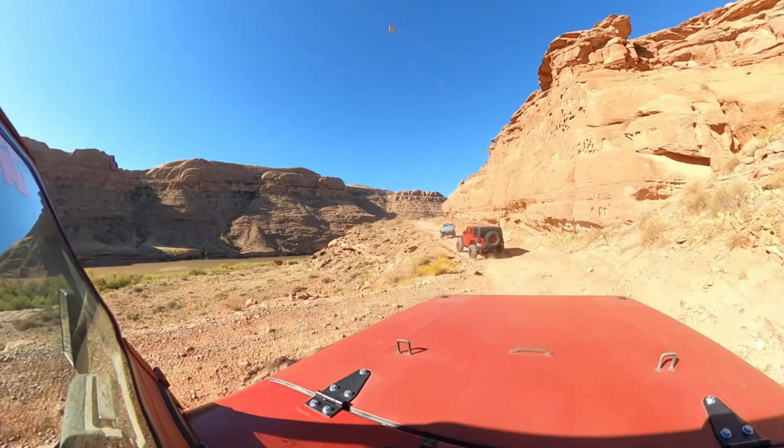I'm more at home in the rocks for sure, although these aren't the same type that I'm used to in the Sierra. I like to see the rock crawling, so really looking forward to that. Let's hit the trail.